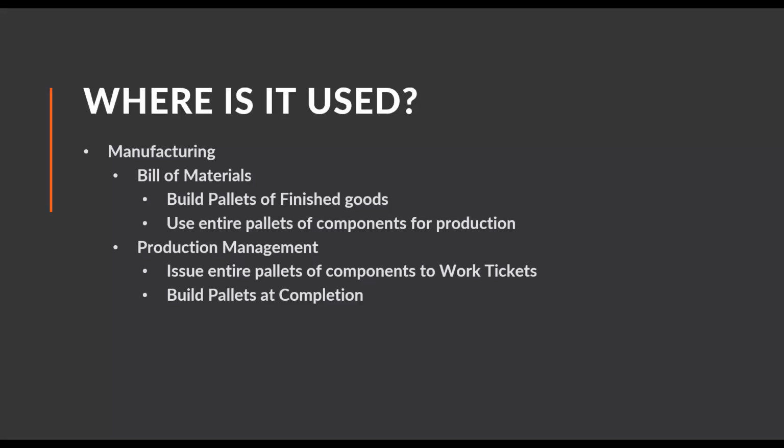In manufacturing, so I mentioned earlier, we do bill of materials and production management as far as our automation solutions. You can build pallets at the time you're doing your production entry. So as I'm doing a bill of materials transaction, now I have finished products going into my inventory. I can put all those onto one pallet and boom, have that go over to my system, pulling out the components, putting in the finished products.